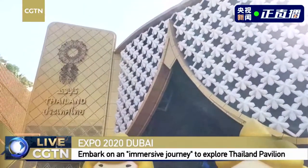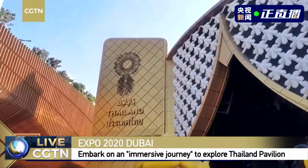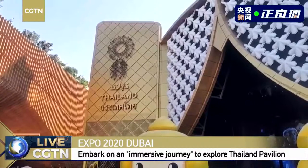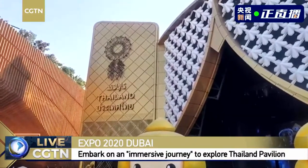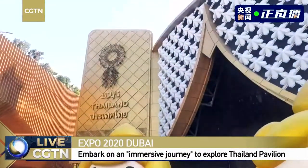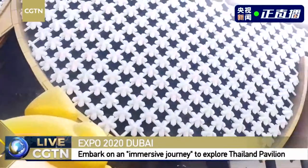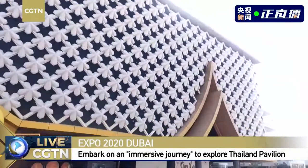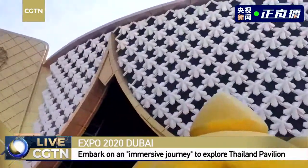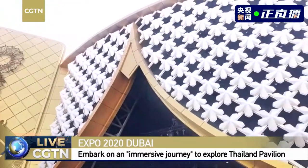And above, that's the logo of the Thailand Pavilion. It's a welcoming flower in Thailand. You could see the several lines. Those lines represent mobility. There are about 500 weaved flowers on the outer surface of this pavilion. They represent respect and hospitality.